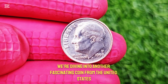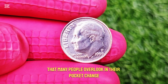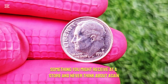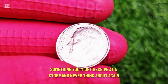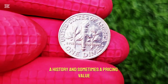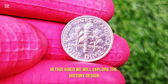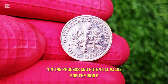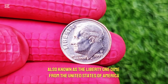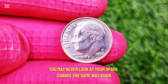Today, we're diving into another fascinating coin from the United States that many people overlook in their pocket change. At first glance, it may look like an ordinary small silver-colored coin, something you might receive at a store and never think about again. But collectors and coin enthusiasts know that even the smallest coin can hold a story, a history, and sometimes a surprising value. In this video, we will explore the history, design, minting process, and potential value of the 1999 Roosevelt Dime, also known as the Liberty One Dime from the United States of America. By the end of this video, you may never look at your spare change the same way again.